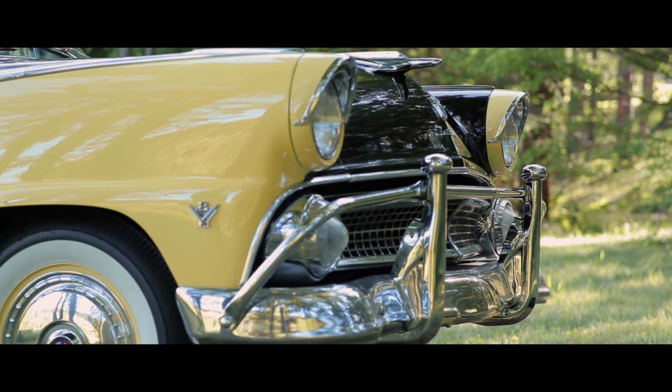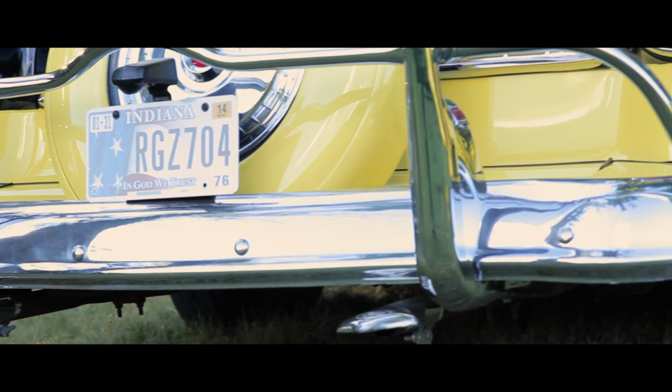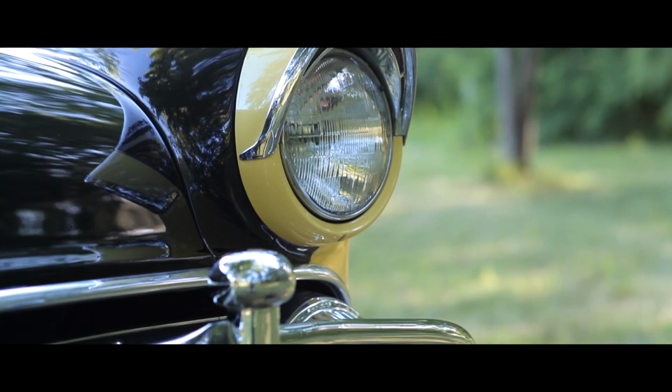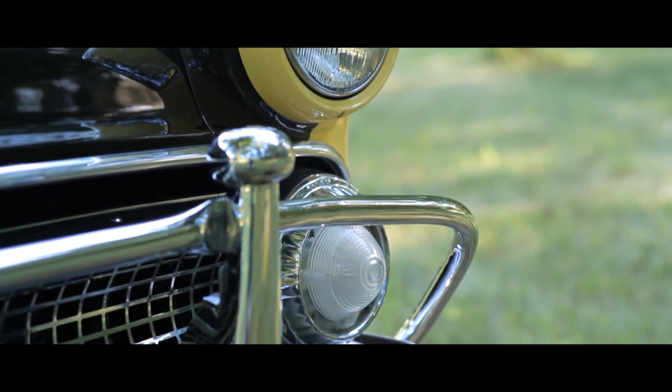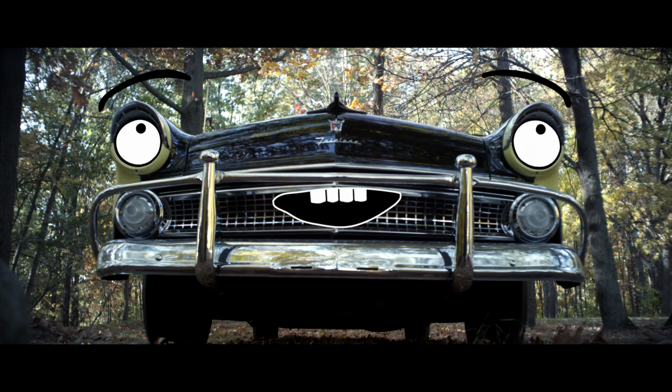The front and rear bumpers have chrome Helms bumper guards, an unusual officially sanctioned Ford aftermarket product due to the Ford family personal relationship with Helms. I love the design of the front grille, because it has always reminded me of a happy face.